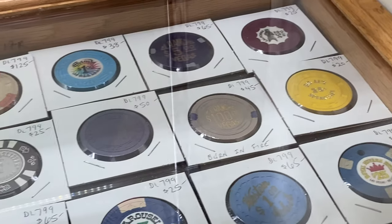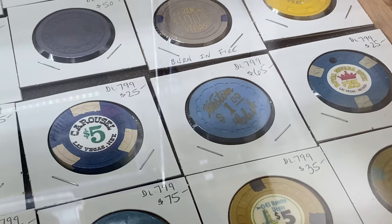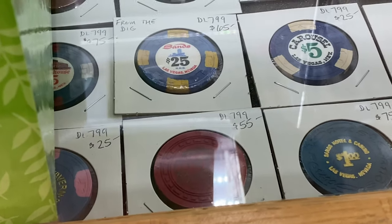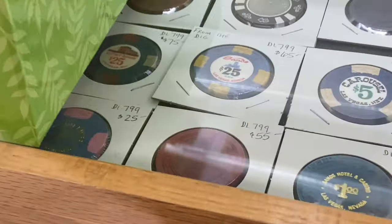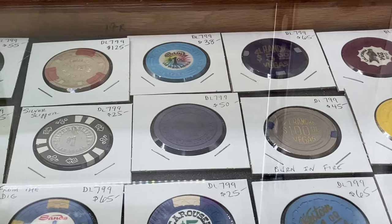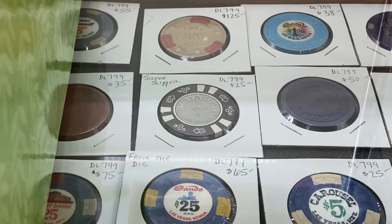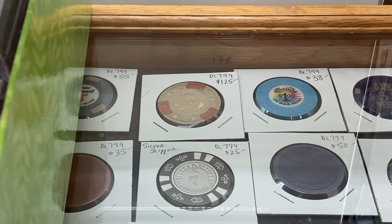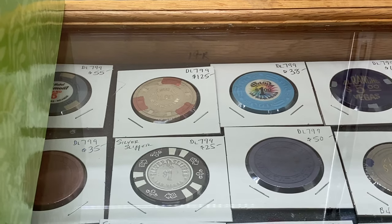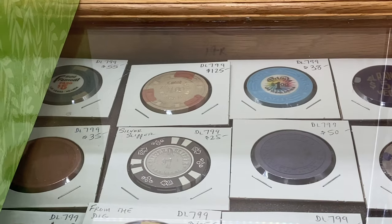These are pretty good prices as far as the outrage. Western Club's a little expensive. Majority of this stuff at these antique stores is a little expensive, but usually some type of deals you can find. That sneak joint back there, actually, I kind of want that, but I gotta look up the price and see what the last one sold for. That sneak joint chip back there.